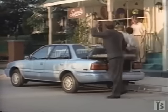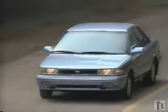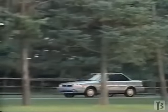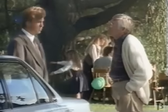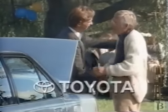In a recent survey, an average of 94% of Corolla owners said that given the opportunity to do it again, they'd gladly buy another one. The new Toyota Corolla. Perhaps its greatest virtue is that it rewards loyalty. With loyalty. I thought you had an important meeting. I do. Happy birthday, Dad. The promise.